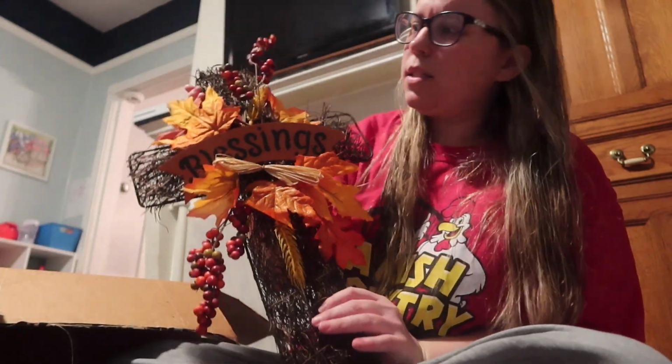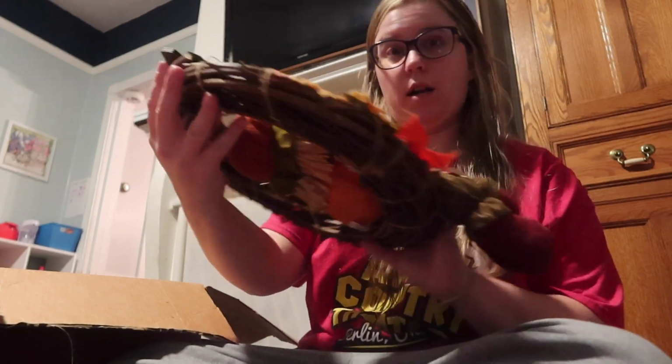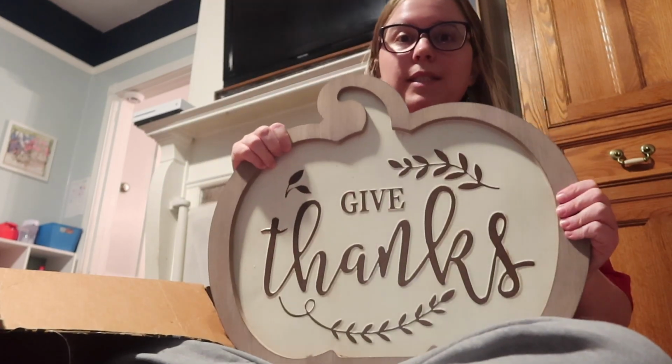And I have this little pumpkin. So a cross that says blessings. I'll leave that in here. And then I believe this little guy stays in here too. Autumn. It just says autumn. Oh, this stays in here too. Give thanks. I don't know.